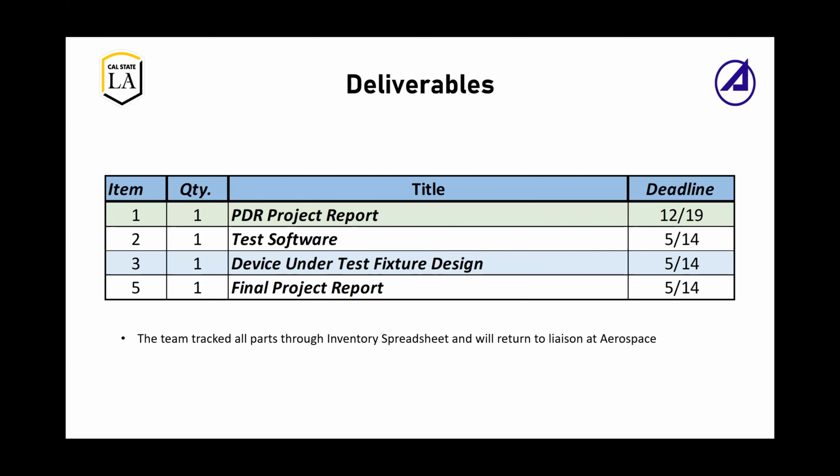The deliverables we must complete at the given deadline are the PDR project report, which was already completed, test software, device under test fixture design, and the final project report. The team tracked all the parts through an inventory spreadsheet and will return them to the liaison at the Aerospace Corporation.